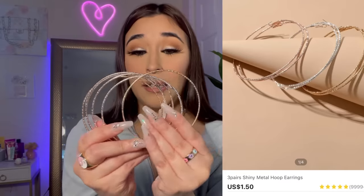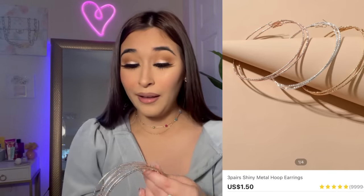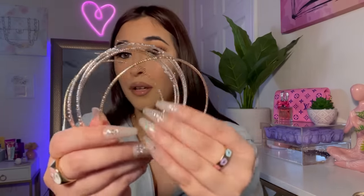Next up, I got these big hoops, and I wasn't expecting them to be this big. I mean, I love how, like, thin they are. So, these do come with, like, three sets of hoops. So, it comes with, like, gold, rose gold, and silver. And, I love how thin they are. But, girl, these are freaking huge. Like, huge freaking hula hoops or something.